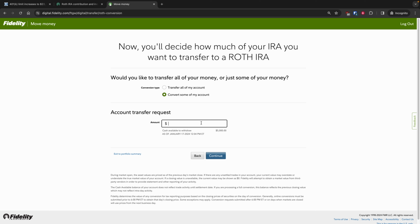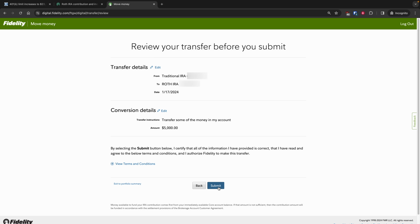But my current balance is $5,000, so I'm going to put in $5,000. Even though I am transferring all of the account, there's just some bug in Fidelity's system right now that's forcing me to go this partial conversion route, which is the entire account anyway. And here I'm just going to confirm that I'm going to do this Roth conversion.